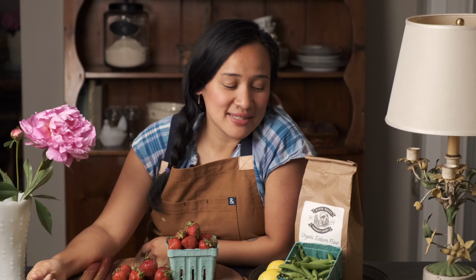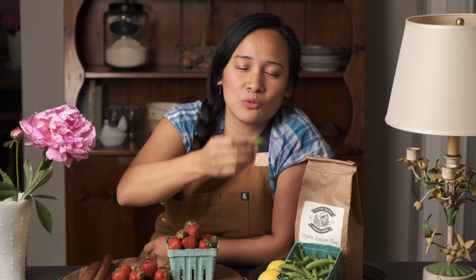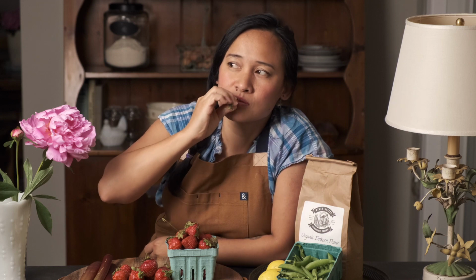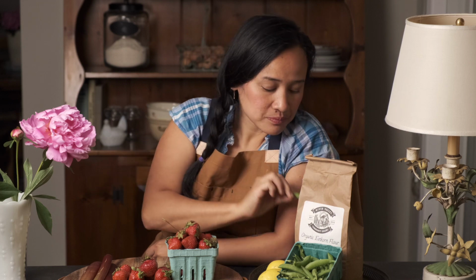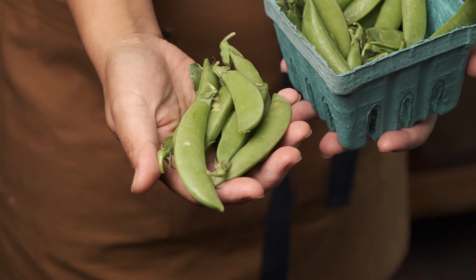Also at the markets, I picked up some sugar snap peas. They are wonderful raw. Also like candy. I could finish an entire basket of these in one sitting, but I'm going to save them so I can show you how to make some recipes today.